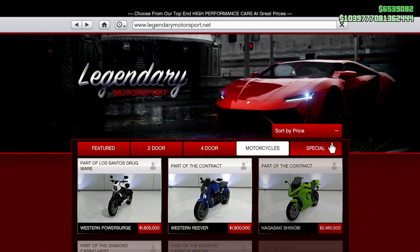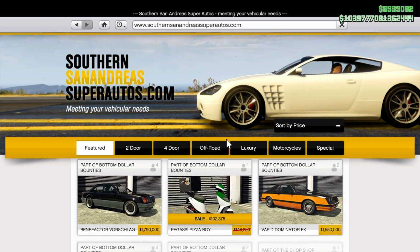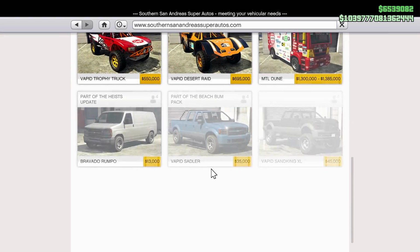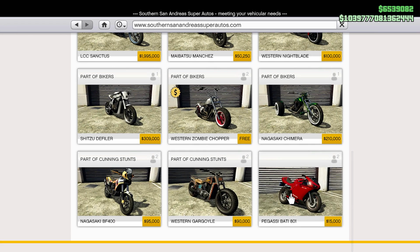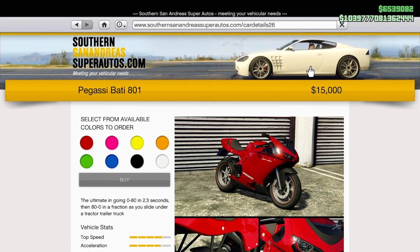But if you want to go a cheaper route, I also recommend the Toyota one over at San Andreas Super Autos, which only costs you $15,000. I was trying to find it here. There it is. So this is $15,000.